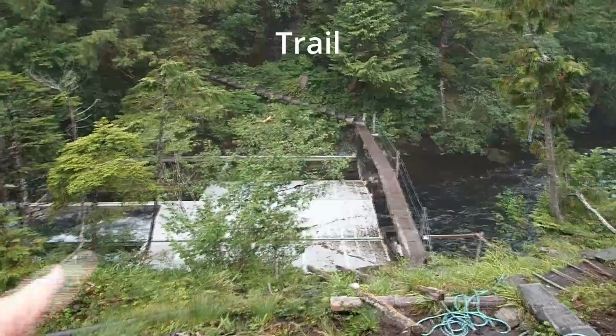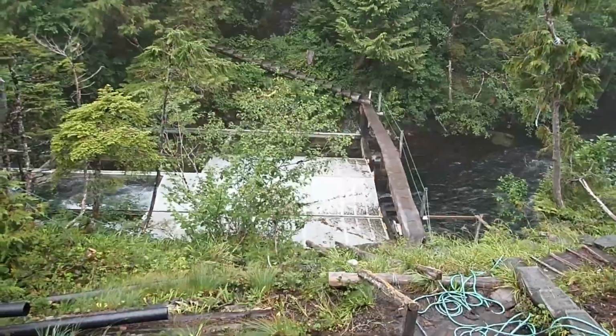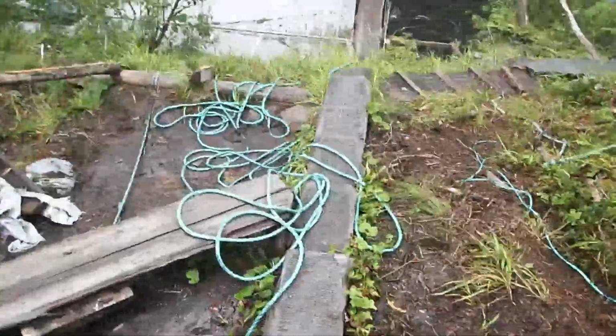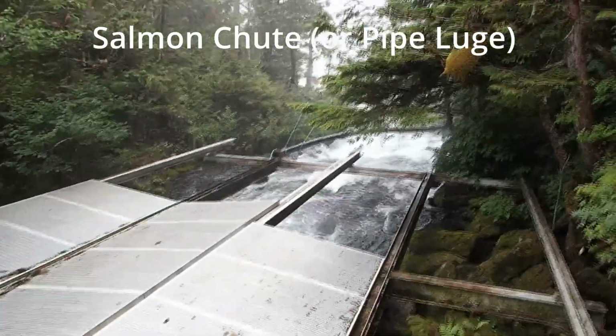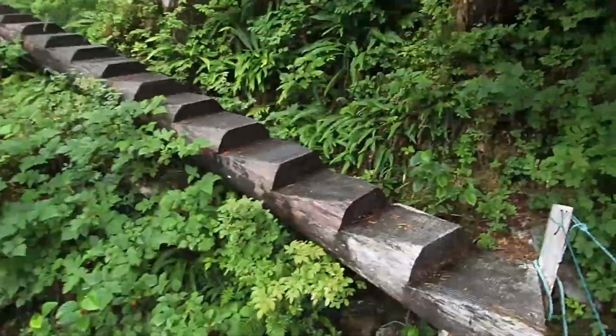There's a trail on the other side, and this wide open space down here, it's kind of a flume where it catches the fish and sends them down through some pipes. And this is such a great trail. It's all logs that have been chinked out into steps. A lot of work went into these. This catches them and sends them down through that 8-inch pipe that goes all the way down to the hatchery at the bottom of the falls.